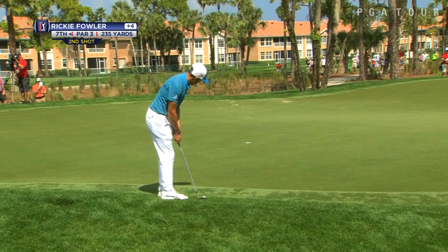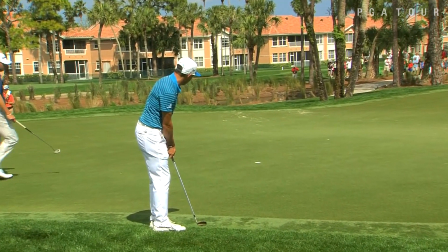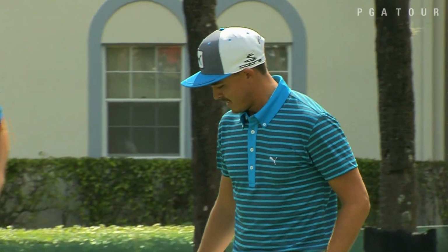His short game from off the green was sensational, and none better than this one at the 7. Had some heat on it, may have ran about 8 feet by, but found the bottom.